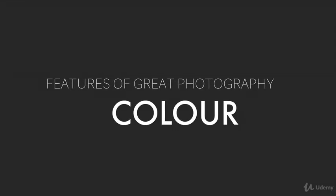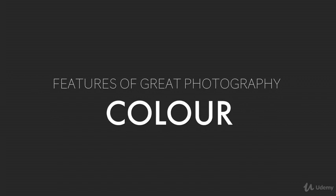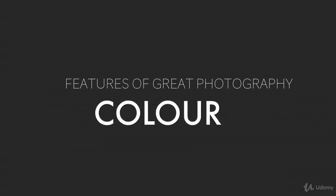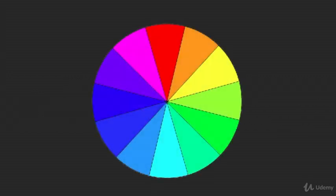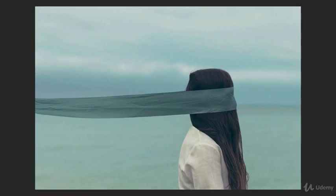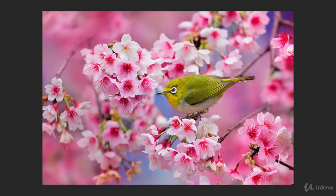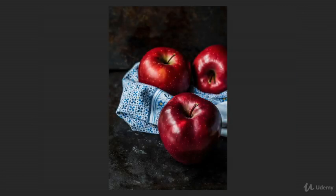Colour is a powerful tool in photography. It can bring life to a photograph, enhance emotion, direct focus, or be the subject in itself. Colours close to each other on the colour wheel can create a harmonic, peaceful mood, while combining colours opposite on the wheel creates contrast. Red is the most visceral, evocative colour.